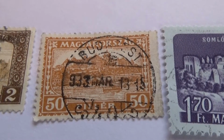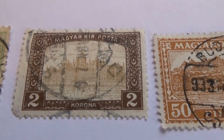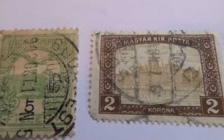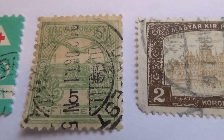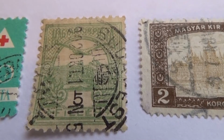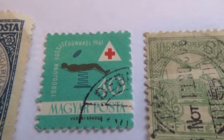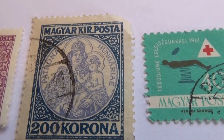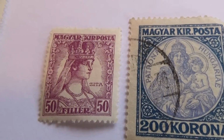Alright, then we have this one here. And this one you could barely see the picture inside. A little bit hard. And some good old rare ones here. Kind of hard to see. And this one. That's a very nice one. And that one there.